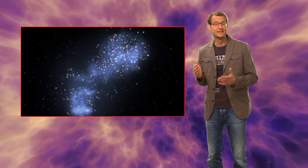In fact, the very first successful observations of a filament of the web were only made earlier this year. Now, a team of scientists have used Hubble to take this a step further, making detailed observations of a dark matter filament, measuring its length, shape, and density.